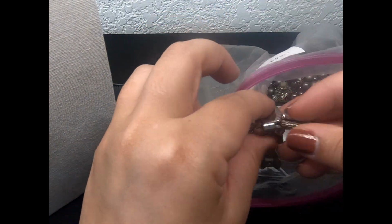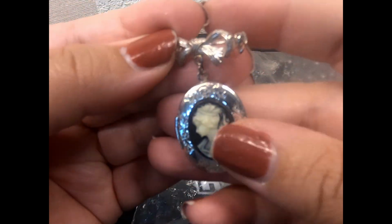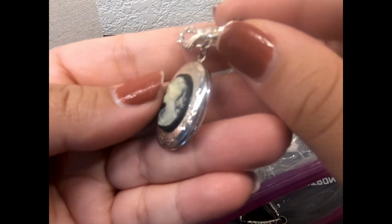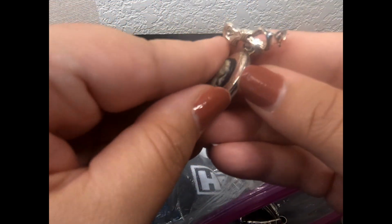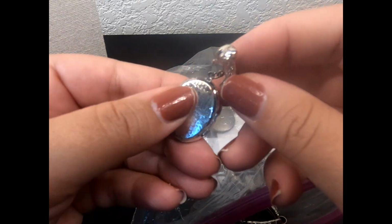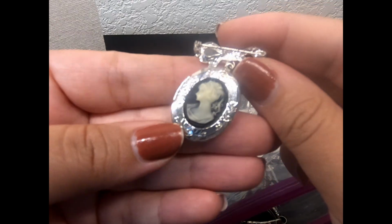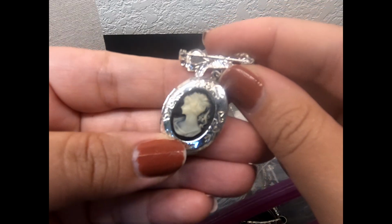A little cameo dangling pendant. This looks like a locket. Oh, yep, it's a little locket. But that's really pretty. I like that. I like the black with the white on top.